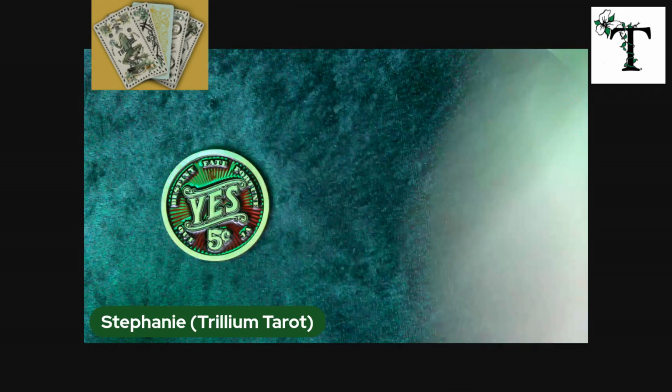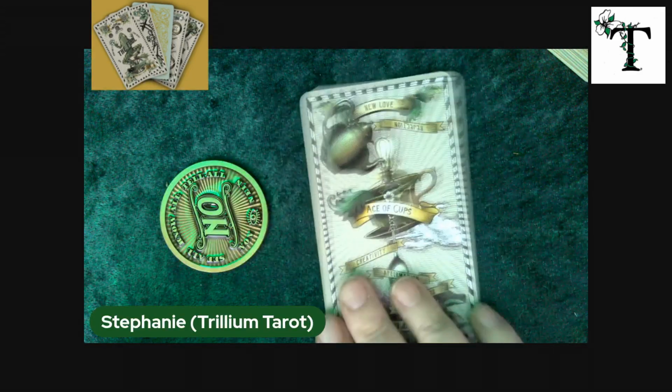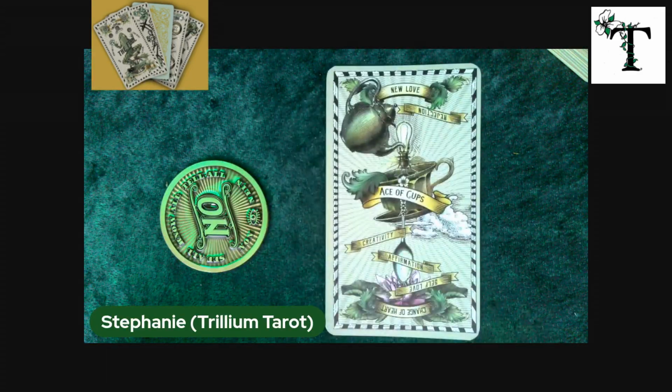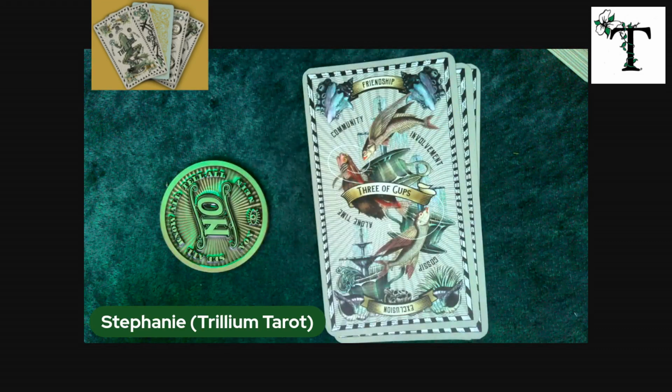So we'll move these guys out of the way, and just for giggles, I'm going to flip my coin over. Next we have the suit of cups, and it is called cups in this deck. So I'll just go ahead and quickly fly through these.